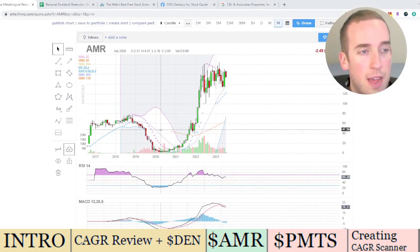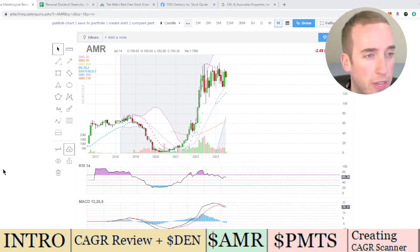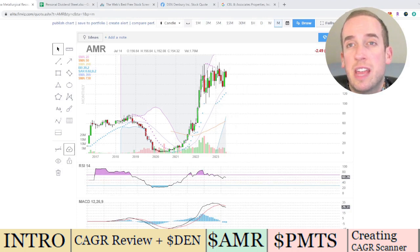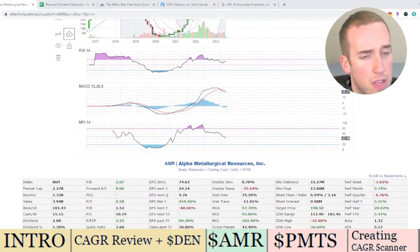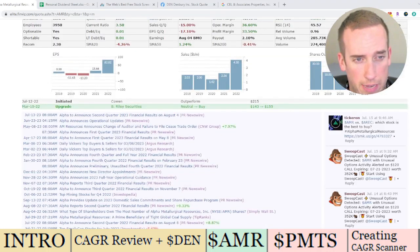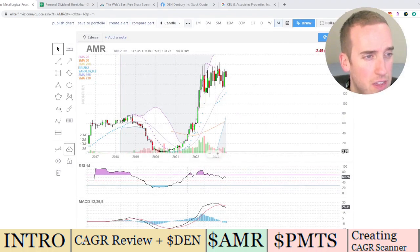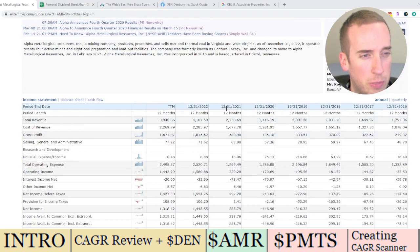Okay, so I think we can all agree that it had a major run and the momentum's heading down, money flow is exiting, RSI is kind of going this way. So let's make this a good case study because there's a lot we can learn that we should have gotten from $3 to $150 plus. So, wow, major move. Okay, so this was back in 2020, 2021. So let's look at the 2020, 2021 numbers.